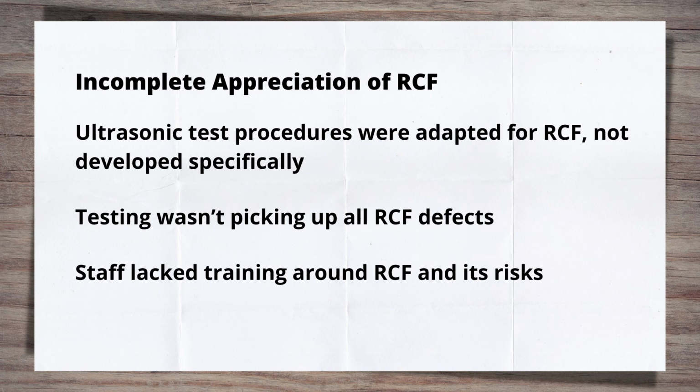In the build-up to the derailment, starting around a year earlier and then accelerated after a rail break at Aycliffe, changes were made to how RCF was tested, along with the actions taken when the defects were found. However, we will see that although at a high level actions were taken, there were still issues on the ground.